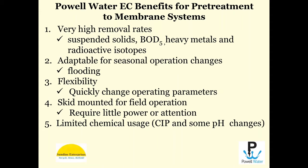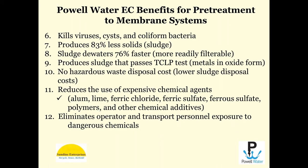So to go over the benefits again, to wrap this up: very high removal rates on a lot of different contaminants. It's adaptable for seasonal operations. In some areas, during rainy seasons, we have to treat more water, and in mining situations, we may have to treat more water. We can do that. We can run a lot more water through the chamber. To get the same contaminant removal rates, we just increase the electricity some until we get down to the normal operating range that's going to be optimum for that particular use. It's flexible. It's quick. You can quickly change operating parameters. It is skid mounted, and there's limited chemical usage.